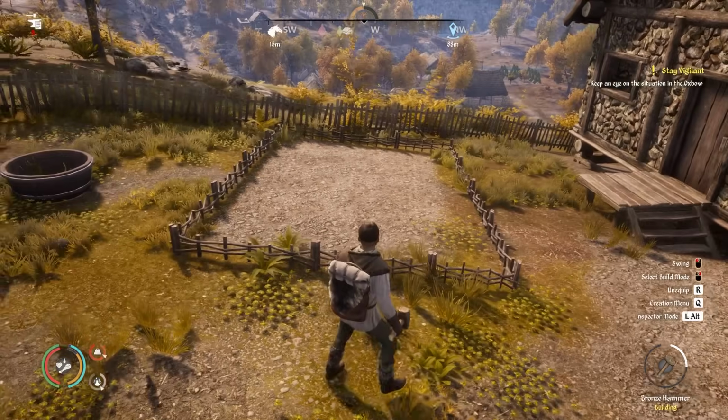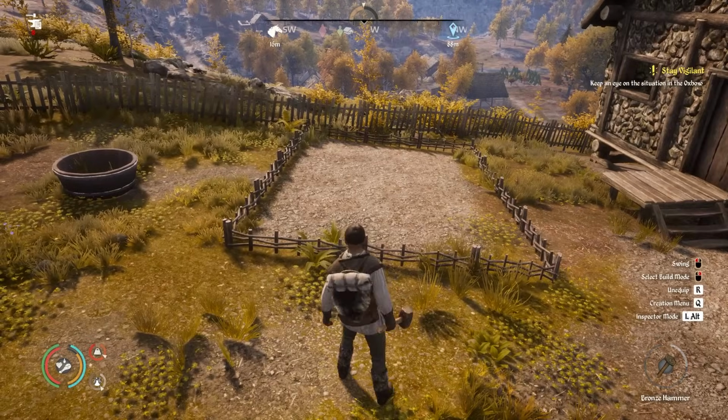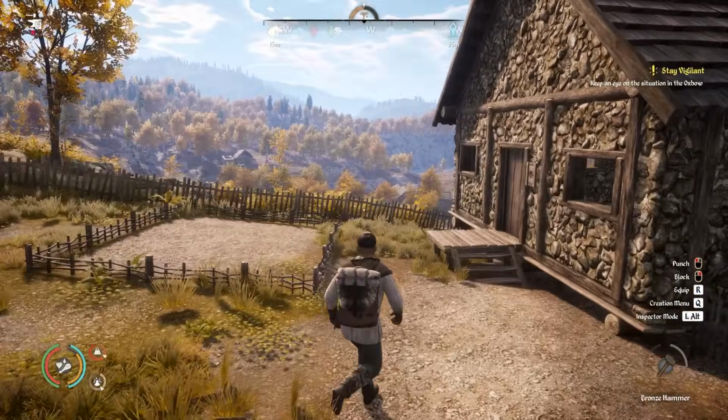You can see here I've made a little farm as well. This is really just decorative. It wasn't meant to be functional, like we're going to do a lot of farming in this area. So it was kind of nice to have that outside of my house.